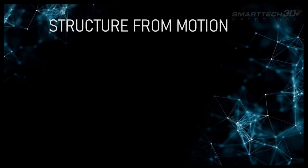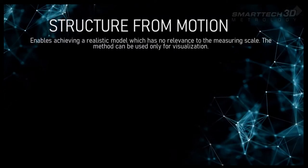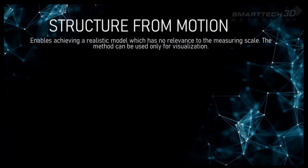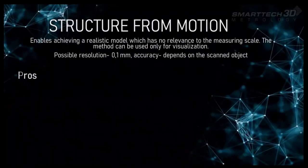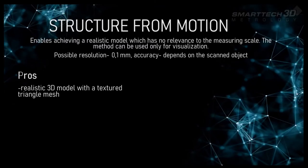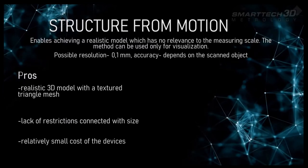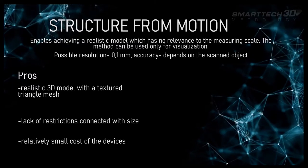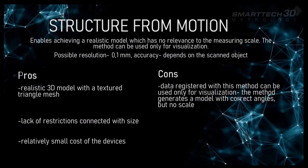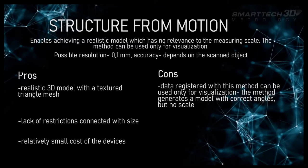The second method, structure from motion, is the second passive method. Here you can also achieve a 3D model with use of photos, but here you don't have any reference to the measuring scale. So this method can be used only for visualization. As I said, you can make a realistic 3D model. You also have some information about the texture. You don't have any restriction connected with size. And as in the other passive methods, the cost of the devices is relatively small. But the data you can register with these methods, as I said, are not placed in any relation to the measuring scale.